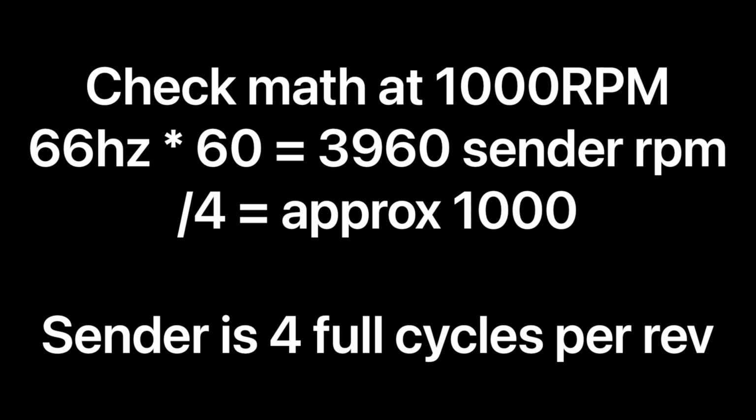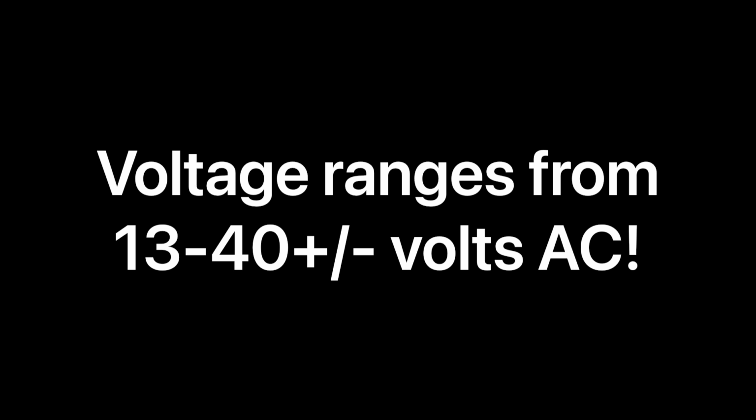Okay, so I just want to double check the math at 1,000 RPM to see if this holds up. 66 hertz on the scope times 60 revolutions per minute, per hertz, is 3960 RPM. And if I divide that by 4, I get approximately 1,000. So the sender is 4 full cycles per revolution. And reviewing the footage, I would count on a voltage range from plus or minus 13, positive, negative, up to beyond 40 plus or minus volts AC.